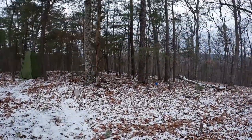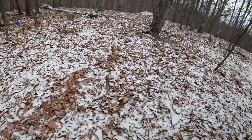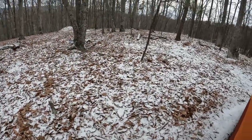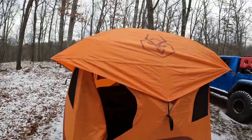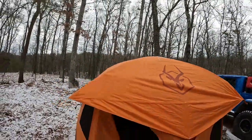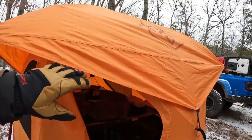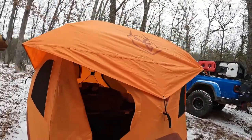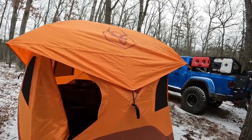So we got snow unexpectedly during the night, and the wind was still blowing pretty good, 11 to 15 miles an hour all night long. And as you can see, there's still snow on the top of the tent, but no snow blew up underneath here and got inside the tent, which was a great test. And I didn't feel any breezes coming through, and normally you always have that.